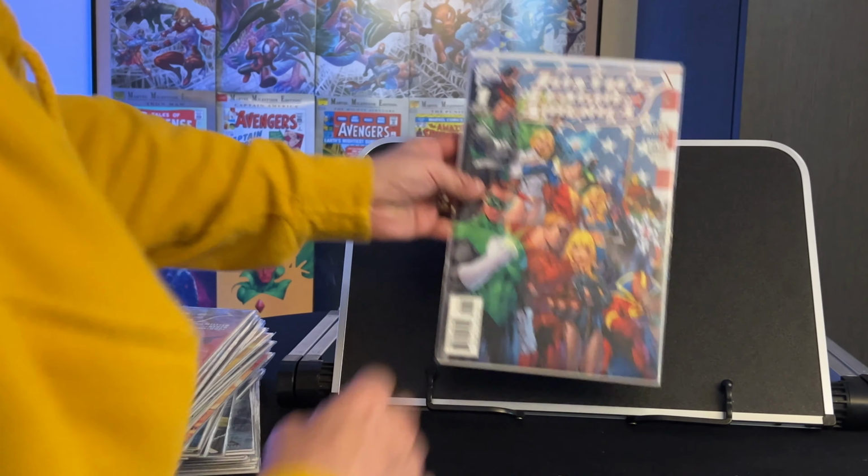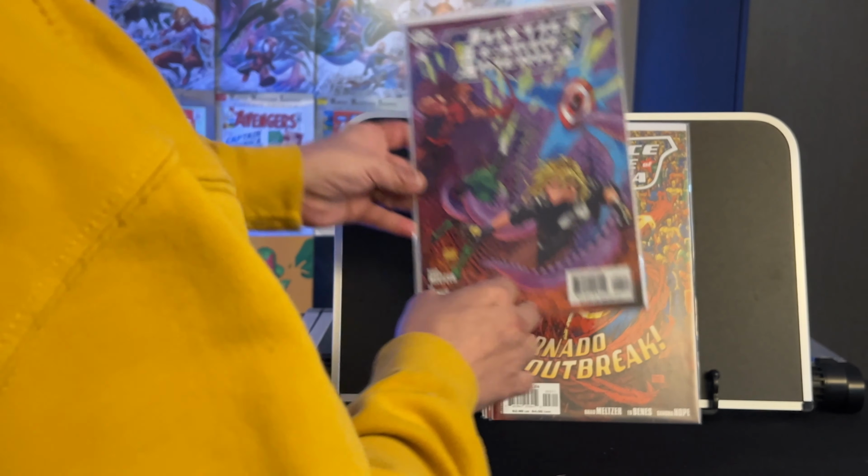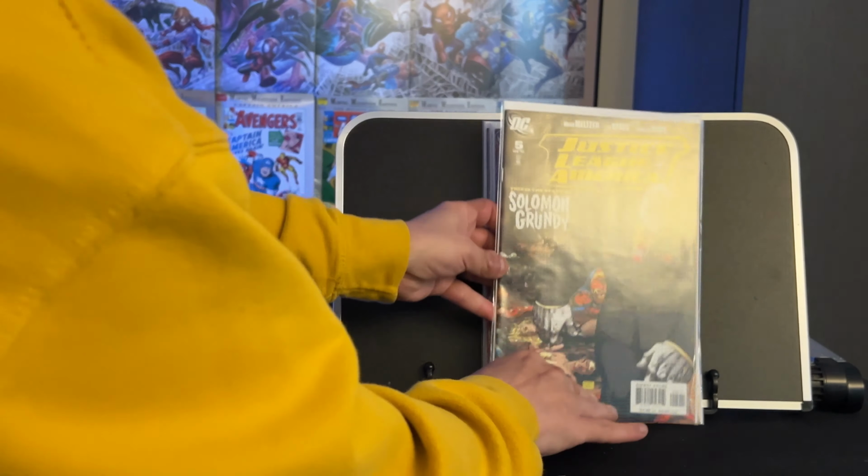But we've got Justice League of America, issue 1. Let me also, can I move this more straight? That might be better. Okay, so Justice League of America, issue 1, issue 2, issue number 3, cool covers, Tornado Outreach, issue number 4, got issue 5 of the Justice League, issue 6, that's a whole run, issue 7, issue 8, issue 9, 10, going a bit faster because I haven't read this, but it was a whole run, so I had to have it. Issue 12, issue 13, issue 15, oh, nice covers, 16, 17, so we're at 17, time to take them away and put the next batch on.